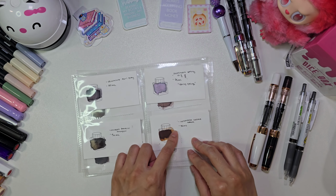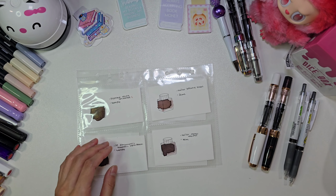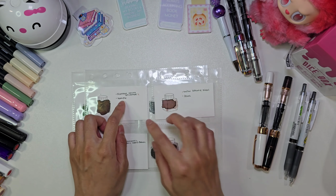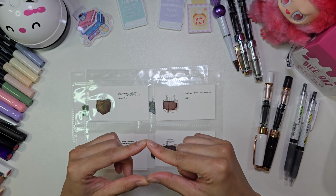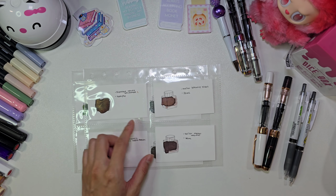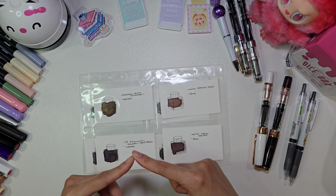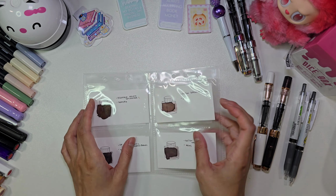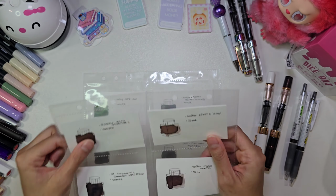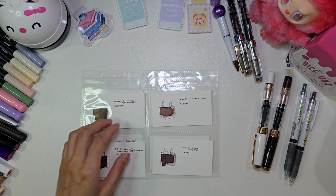And then we have Colorverse Coffee Break, 30 milliliters, which we walked through. These are some of the samples. So a sample is in a little bottle. You can get that from Jet Pens or Goulet Pens or really any of the stationery stores online, and they'll give you like 5 milliliters, so you can just try an ink to see if you'd like it. This is the Diamine Cocoa Shimmer. This is actually the one I want to get to replace the bottle of JH Shogun that I have.